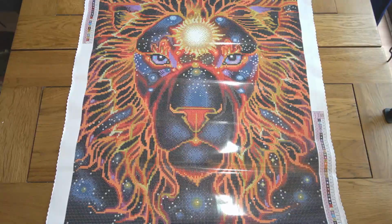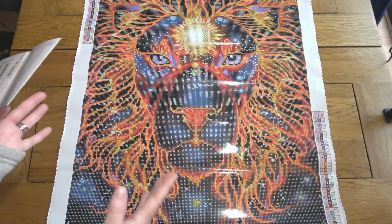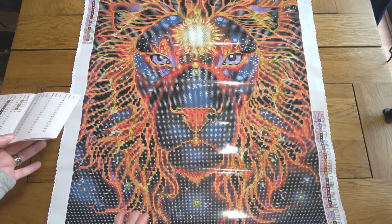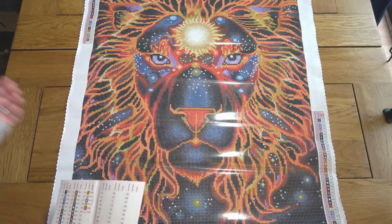So what do you reckon? Pretty majestic, eh? Very, very lion-like. I think the colouring and the effect of this mane like it's on fire is just very appropriate for how we think of lions. It's a really good depiction.